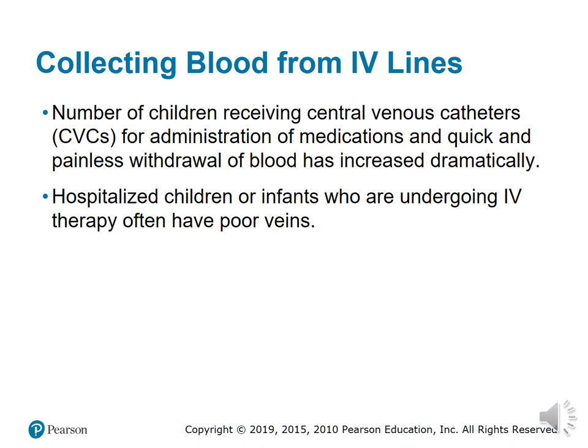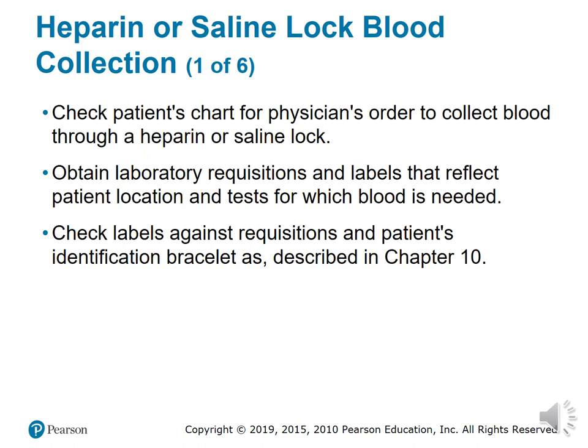Some children who are very sick, who have cancer, leukemia, or sickle cell, will have a central venous catheter or CVC, which is for them to administer medicine, and it's another way we can collect blood from that patient. We do not do those. Nurses usually draw from lines like this, and we just transfer into the appropriate tubes. Some nurses will do that for you too, and all you have to do is go get it.